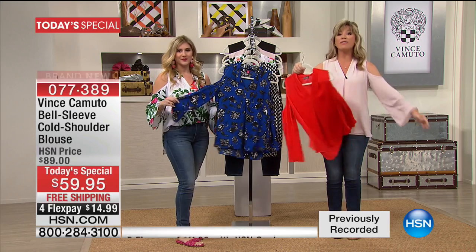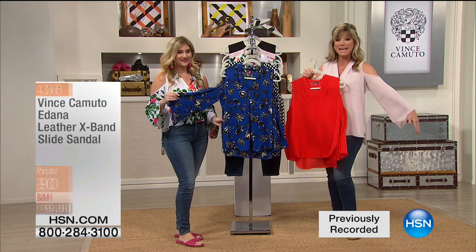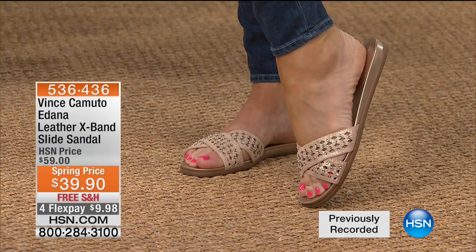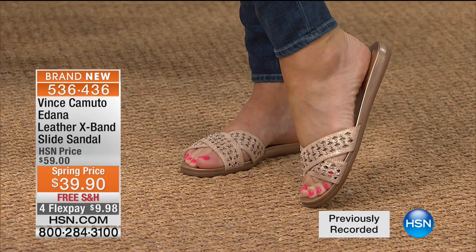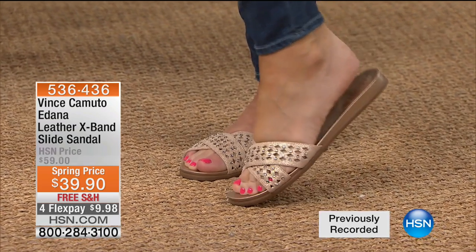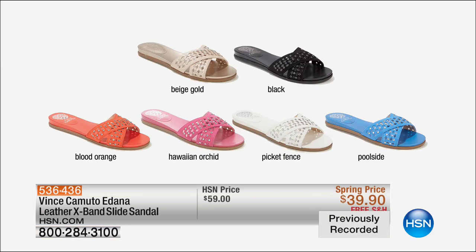But again, everything about this amazing look is so affordably priced, but look how fun these are. These are $9.99 to get home. Okay, $9.99 to get home. Wow. Aren't they adorable? You need all six colors. I know, you said you were getting these in that beautiful, what we call, is that the Hawaiian orchid? The Hawaiian orchid. Oh, and I'm wearing these in the beige gold. So those are available, and they match back beautifully to today's special.